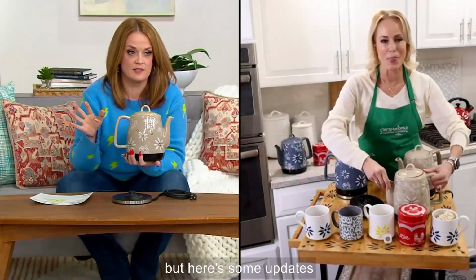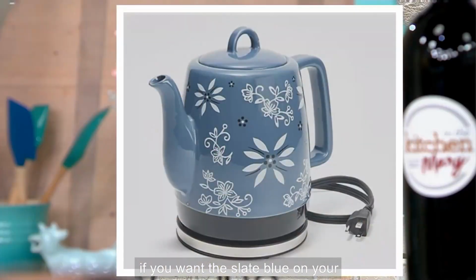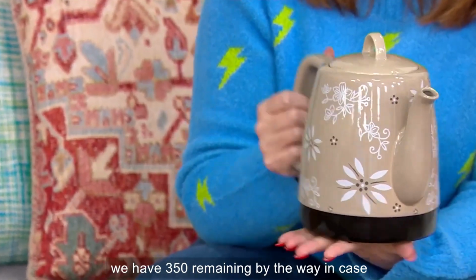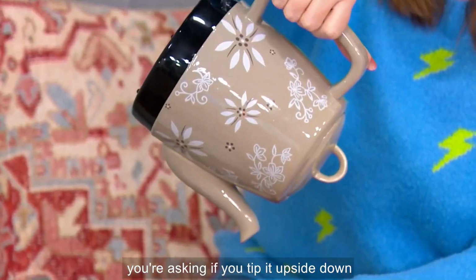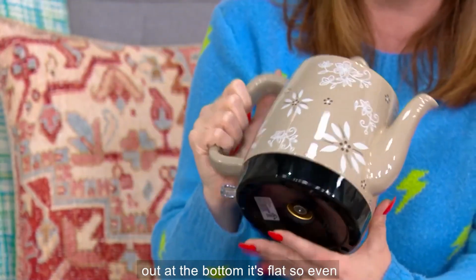The clearance price means no reorder, but here's some updates. If you want the slate blue on your screen right now, we only have 3 dozen remaining. We started with 100. Now we have 3 dozen remaining in the slate blue. The taupe, we have 350 remaining. By the way, in case you're asking, if you tip it upside down all the way, even the lid doesn't come out. At the bottom, it's flat.